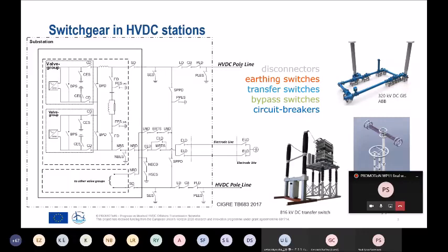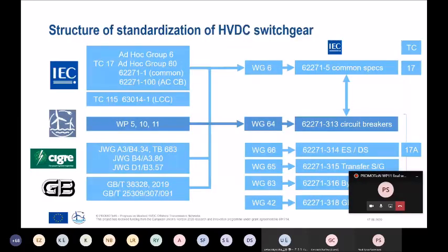The photos you see give a few examples of how these switches look. What all these switches have in common is that they are not able to switch off short circuit current. Circuit breakers can do that. But circuit breakers you will need only if you are speaking about an HVDC grid. At the top you see one example of DC switchgear, the 320 kV DC GIS switchgear, which is going to be discussed in detail by Uwe in the next talk. So HVDC breakers are devices we will need in future HVDC grids.